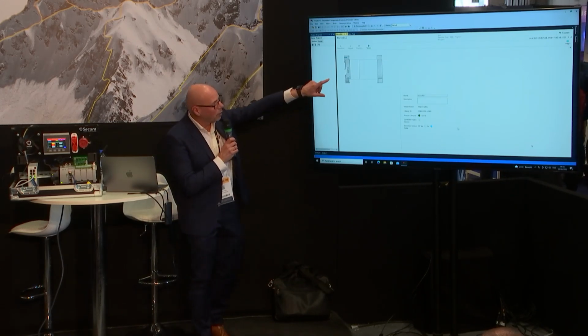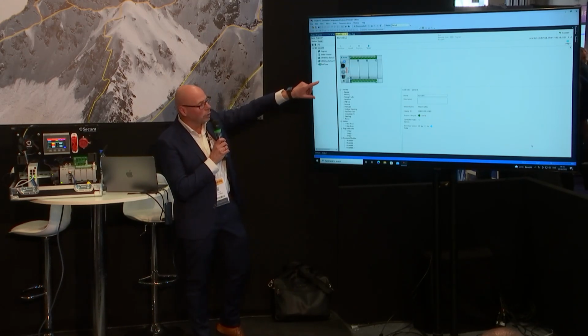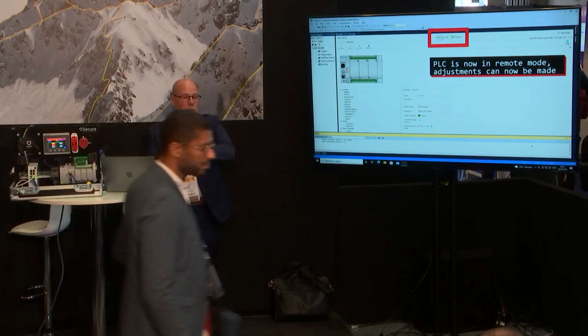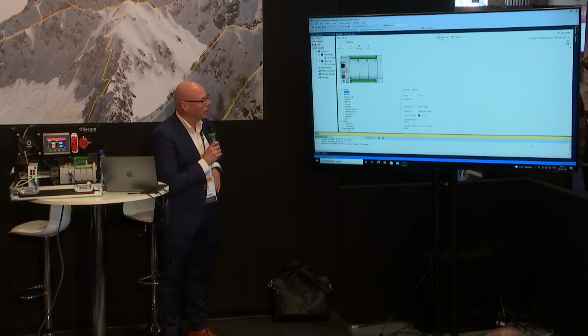And you can see on top of there that it is in remote program mode. So you can put these things also physically in many cases in a different mode. And then an attack like this won't work.